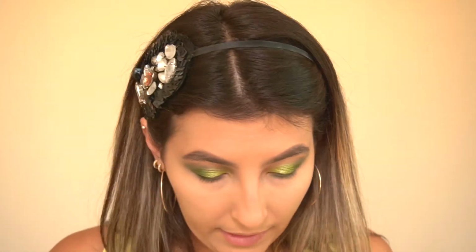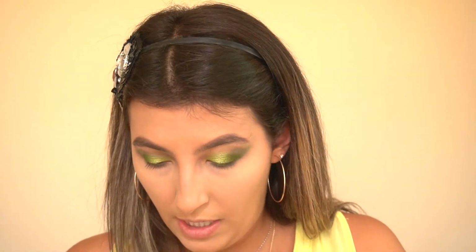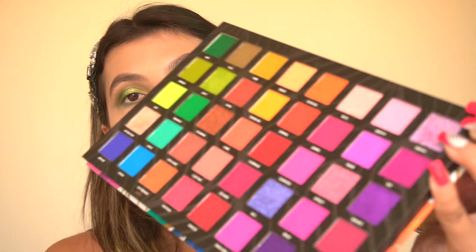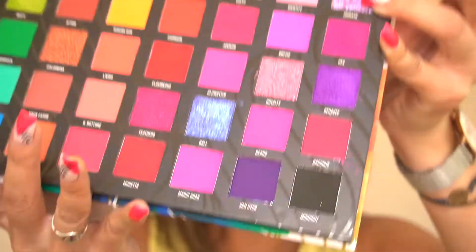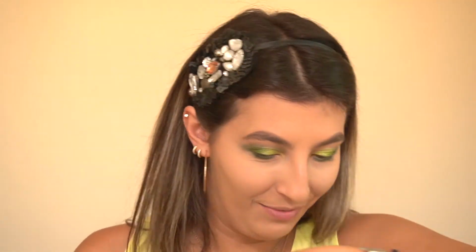Now I think I'm gonna add a little bit of black just to deepen out the look a little bit. I'm just gonna add this shade Midnight, which is this black shade right here, if you can see. This palette doesn't even fit, it's so big. So yeah, I want this look to be a little bit more smoky.